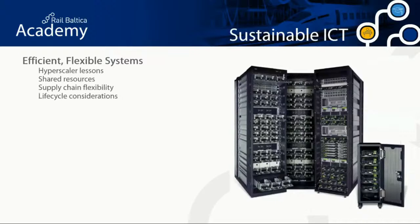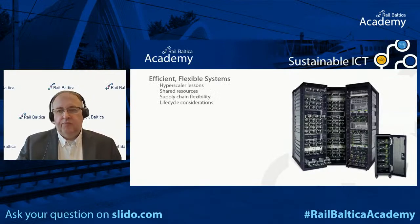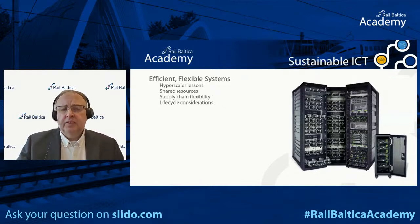So there are huge data centers out there run by people like Google, AWS, Azure, Meta, people like Comcast in the US and so on, as well as the telecoms industry. And you can imagine just how big their electricity bills are, for example, or their heating and cooling bills. So what lessons can we learn from them about more sustainable IT?